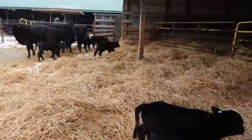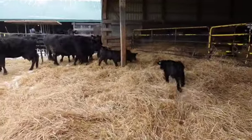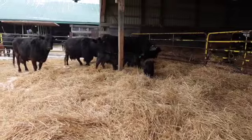He's having some fun over there. It's their first time out of the pens, so they're experiencing all the open space to run around in.